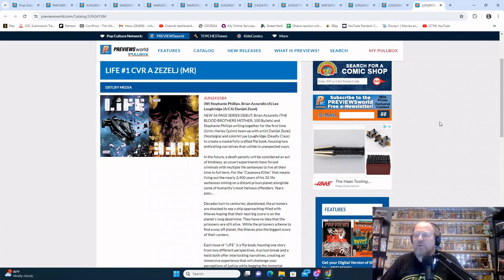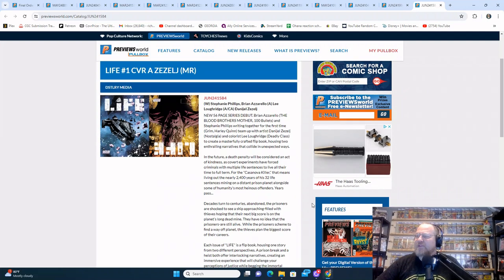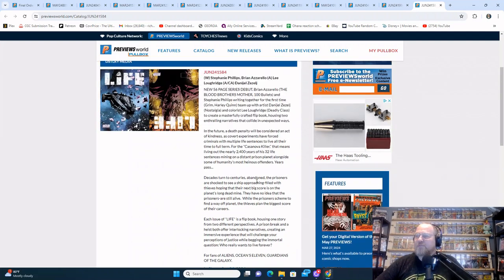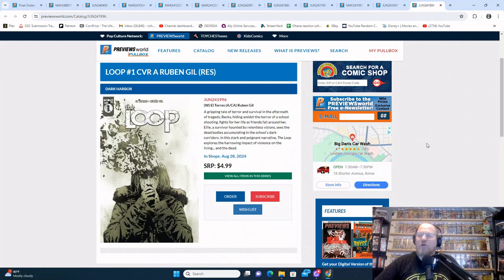Second book from Distillery, we have Life, number 1. New series debut from writers Stephanie Phillips and Brian Azzarello. They did the Blood Brothers Mother and 100 Bullets. So if you like their writing and you want to see what else they can do, remember that these books are also $9. So just wanted to point that out. It's got a pretty good synopsis about what the book is about. So you'll be able to get an idea of what you're ordering before you do it, which is nice. From Dark Harbor, Scout Comics, we have Loop, number 1.